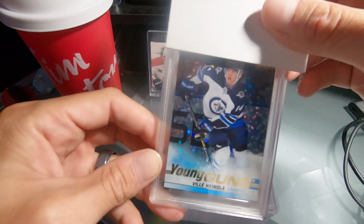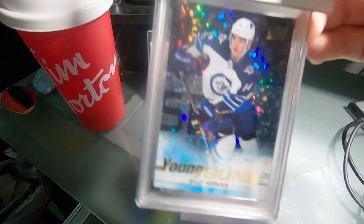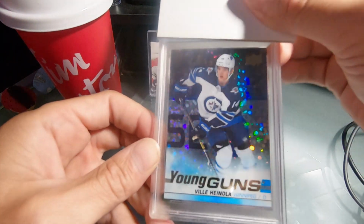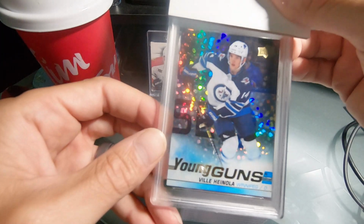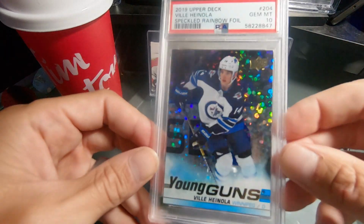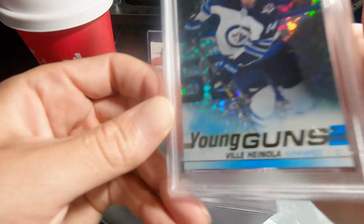This was a PC card. These cards come so clean. I said if this thing doesn't get a 10, I was going to be extremely upset. This is a speckled foil Ville Heinola. So this is the equivalent of 15 Young Guns. And it did get a PSA 10, so I'm super happy about that. I'm just going to put that out to display. Super cool. Nice looking card.